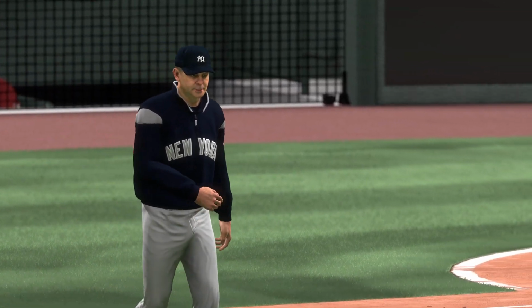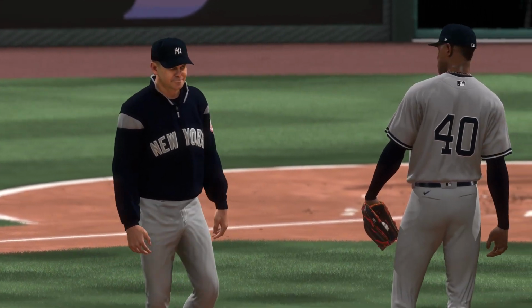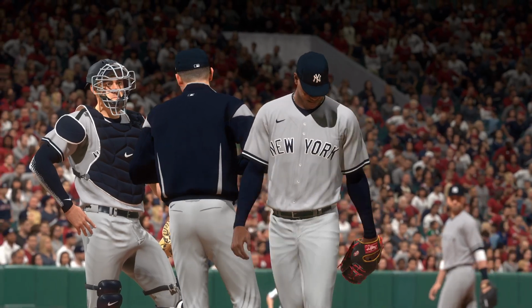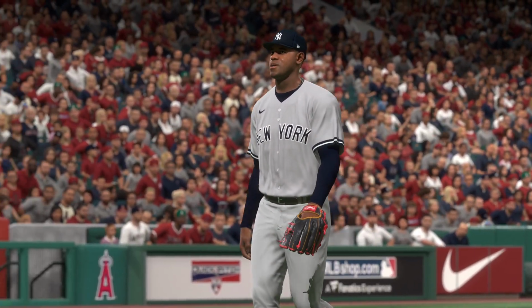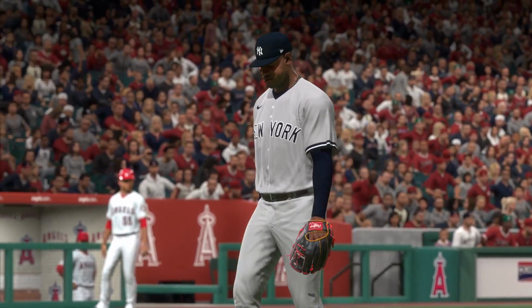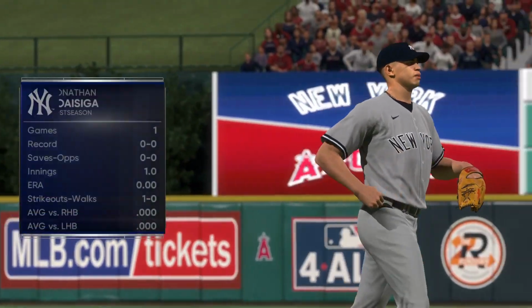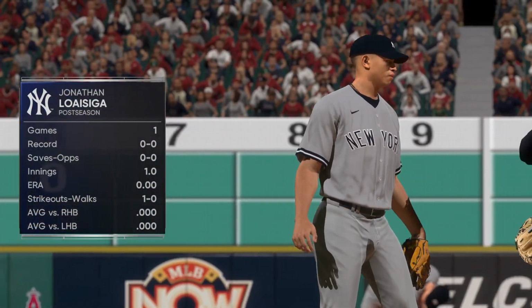Here comes the Yankee skipper on his way to the mound, and it looks as though that's going to be all for his starter here tonight. So he'll head for the showers as he stands to win this one if the bullpen can find a way to protect his 3-run lead. Jonathan Loaizaga enters to make an appearance on the mound as he inherits a runner at first with 1 out in the inning.